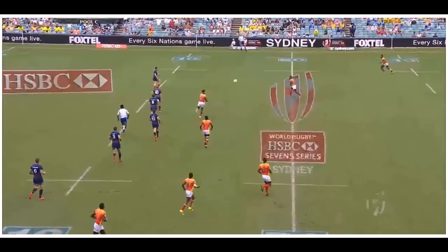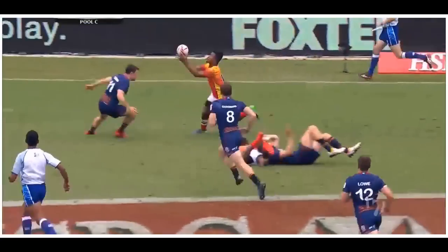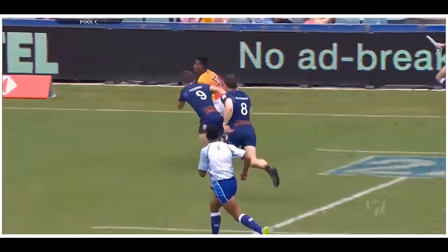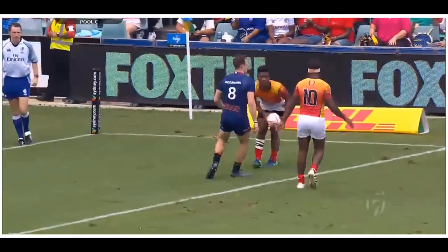Now they're looking to stretch Scotland to the right. Good ball out in front there for Vali. Vali goes one further, and it's a terrific ball for PNG. Kapana! Papua New Guinea hit back. The underdogs strike a shot on Scotland.